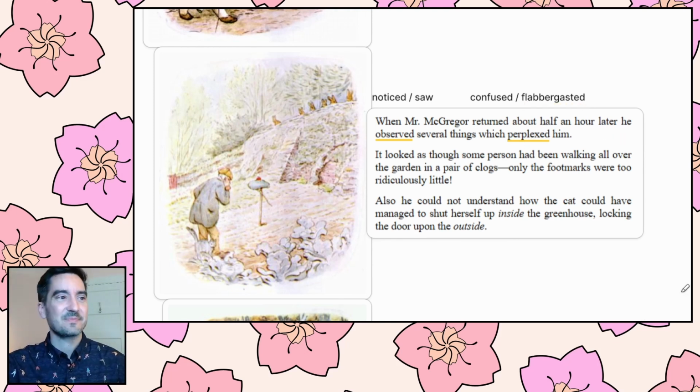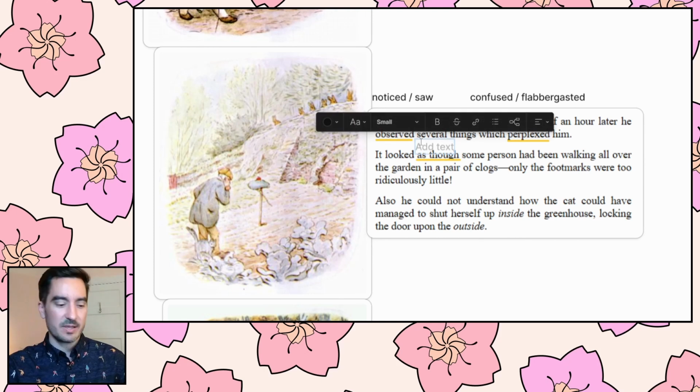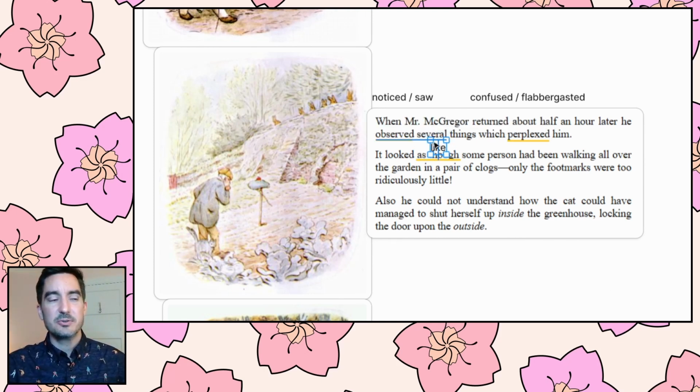What the heck? So it looked as though some person had been walking all over the garden in a pair of clogs. Here, as though is like, it looked like blah, blah, blah. So it's the same idea. As though might be a little more formal sounding, but both are okay. It looked as though some person had been walking all over the garden in a pair of clogs.